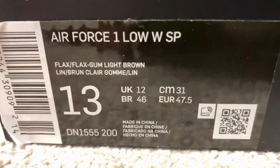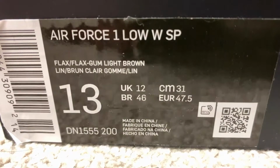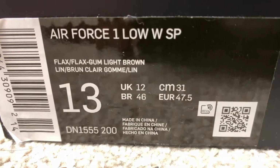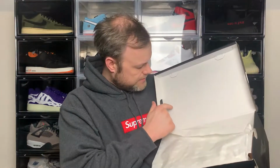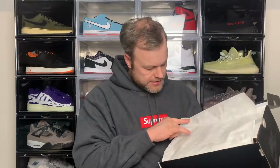So here are the size tags. The Air Force One Low WSP. The colorway is Flax Gum Light Brown, also known as the wheat colorway, and the size is US 13, UK 12. So we pop the lid. Here you can see you've got the embossed Nike and the swoosh from the top of the box. So again you can see that premium detail, and then the tissue paper itself has both the Nike and the swoosh, and then the Supreme Box logo on the paper. So again, what you get with your regular Air Force One.